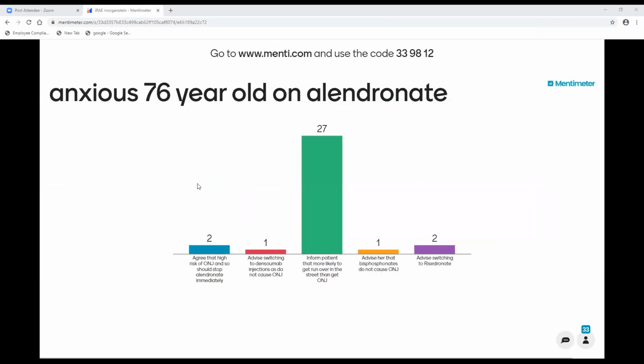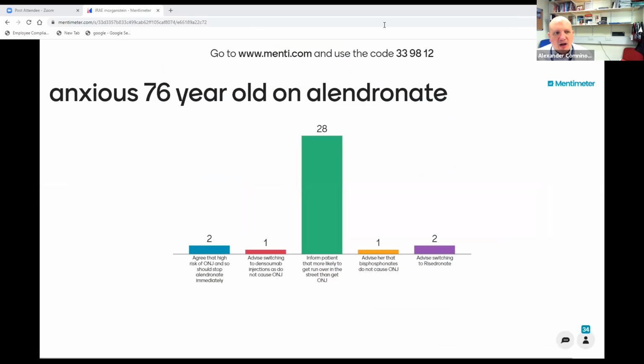So if we go through the answers, the correct answer is C, which 28 of you got, and I'll show you the data on that. High risk of ONJ, so answer A is incorrect. The risk of ONJ is approximately 1 in 1,000 a year, very similar to the risk of atypical femoral fracture. Maybe atypical femoral fracture is slightly more common, but it depends on the study, its duration and the exact drug used. But I normally quote 1 in 1,000 to patients per year.